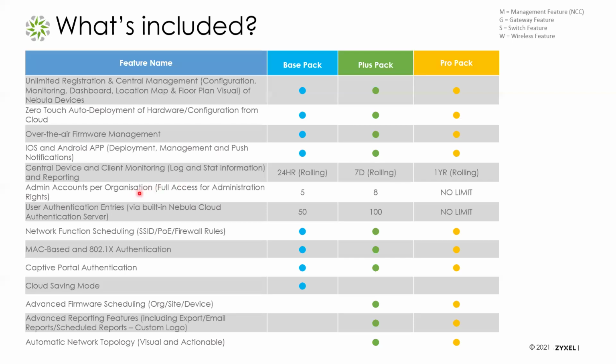Access to that cloud authentication server or user server I was talking about before. Free version of Nebula gives you 50 entries. Plus Pack gives you 100 entries. Pro Pack an unlimited number of entries. And most features that use this can also use a standard 802.1x server if you want to host your own 802.1x server.